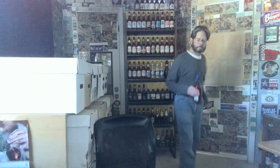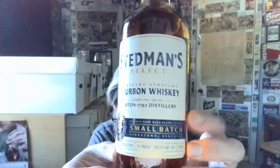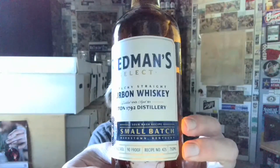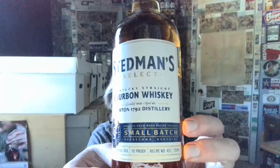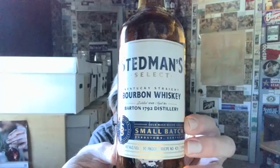Now, if we talk about Buffalo Trace and Sazerac, this fits because this is from Barton 1792 Distillery. Common Sense Barton. And I bought a $5.99 bottle of Barton blended whiskey in Frankfort, Kentucky in 2017. True story. But Barton is owned by Sazerac, and Sazerac owns Buffalo Trace. And there it is, small batch, which doesn't mean much, but small batch, 90 proof, Kentucky straight bourbon whiskey, Stedman Select. This is the new product for 2023.